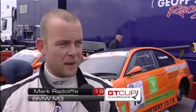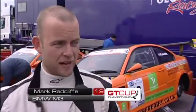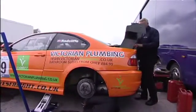The test day went really well. We were quick on the test day, and then we get a lot of understeer here. It seems to be an understeery track, and we've been trying to get rid of that since, and we seem to have gone backwards with the setup now almost. Maybe the conditions or something, I don't know, because qualifying wasn't very good, so we've got a bit of work to do in the race.